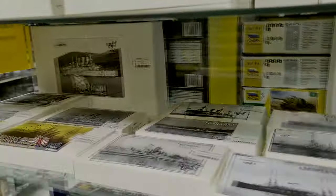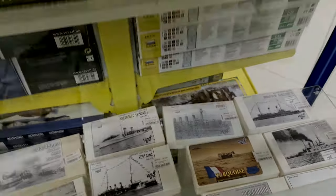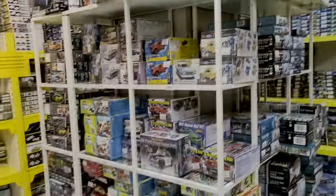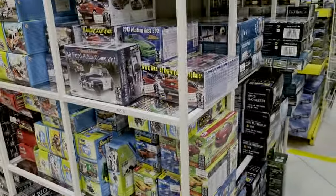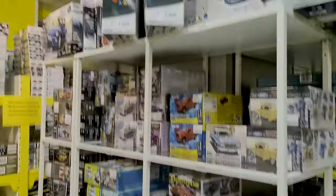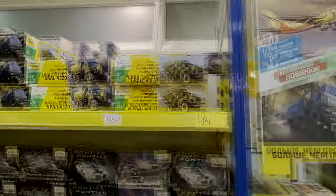A lot of the aircraft kits over here. These are, well, I'm not really totally familiar, but they look like resin ship kits, to be honest. I'm not too sure. In the middle here, you've got a range of cars and different manufacturers, sort of civilian type subjects in here, different bits and pieces. More Zvezda.